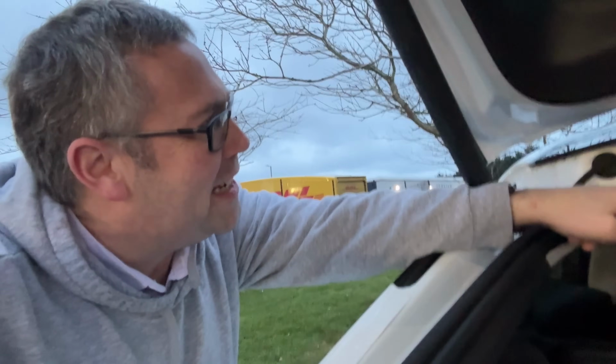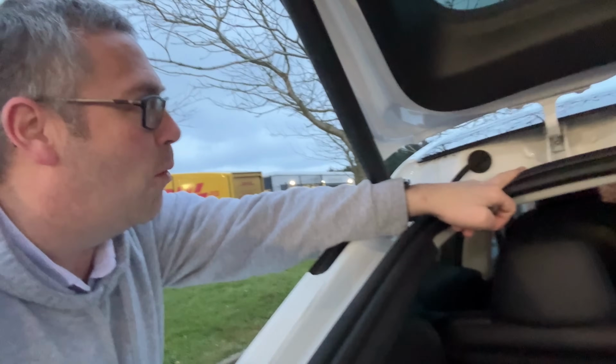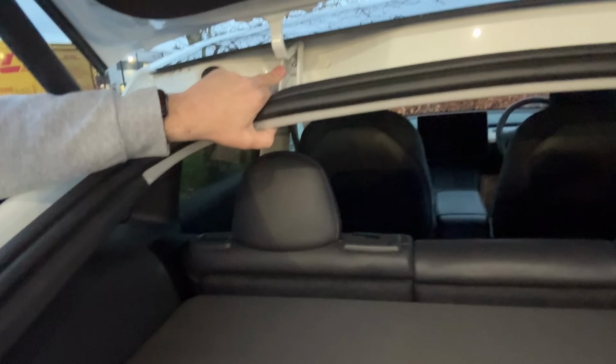You what? So this is the big hinge, right? Can you see me? Yes. This is the hinge, and there's obviously 2 of them because it's one on either side. You've got 2 bolts that go into the body of the car, another 2 bolts that go into the actual tailgate, and then there is a little grub screw in the middle that basically just pins it onto the body shell. That's a V2 hinge, and apparently it isn't fit for purpose.